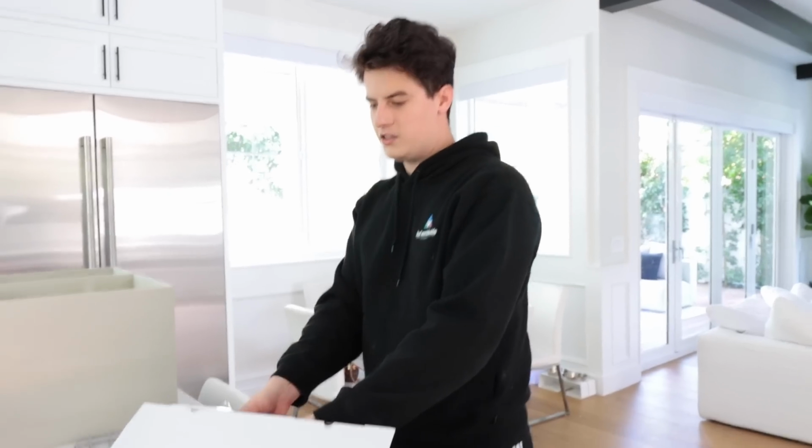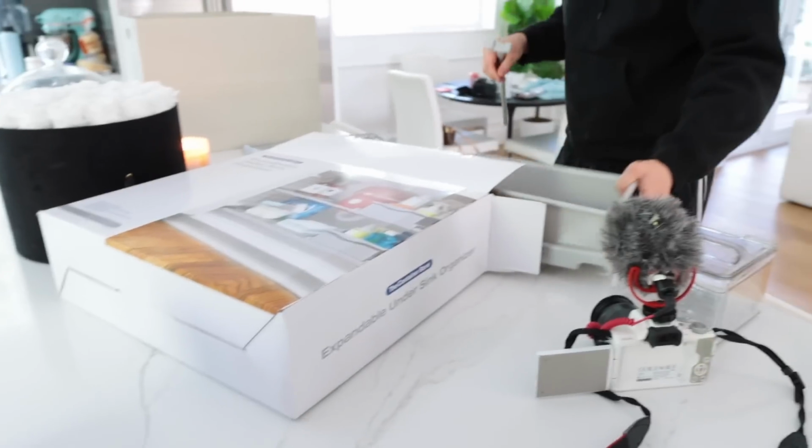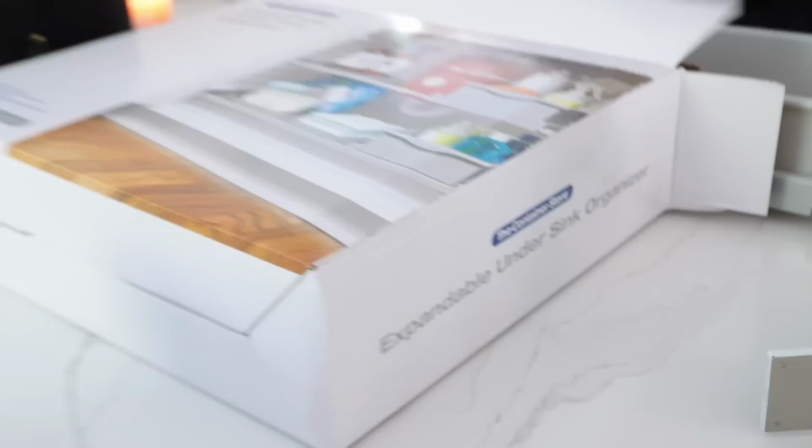Moving on, what are you doing, babe? Building an under sink thingy. We are building an under the sink organizer because our under the sink is not organized.